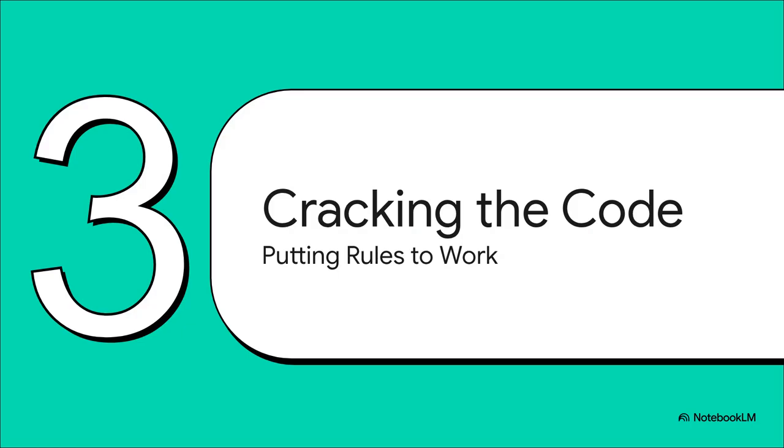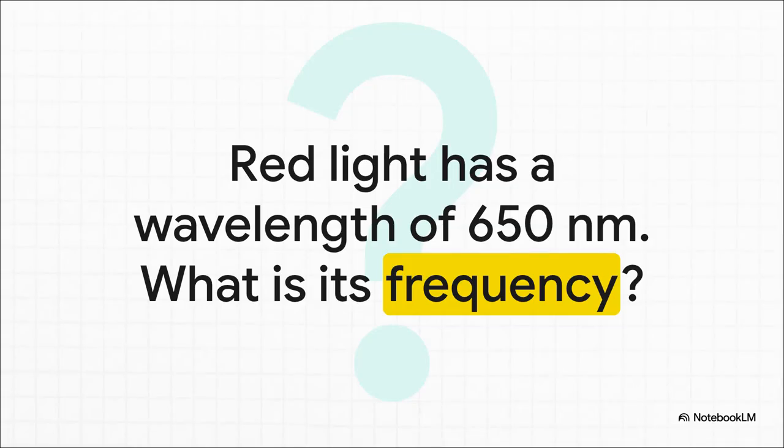All right, theory time is officially over. Now we're going to take those rules and that master equation and actually put them to work. Let's see if we can crack the code on some real-world physics problems. Here we go, our first challenge. This is taken right from the textbook.